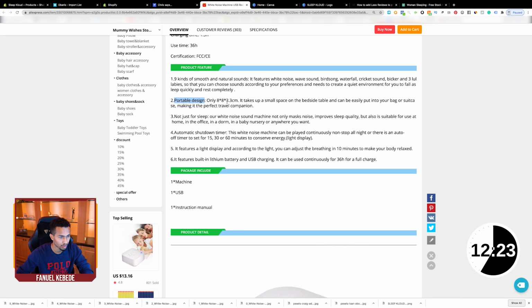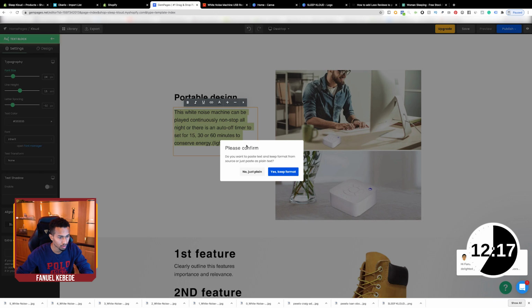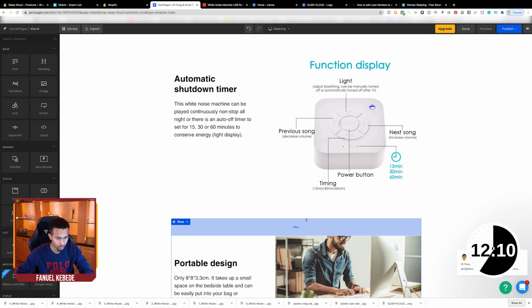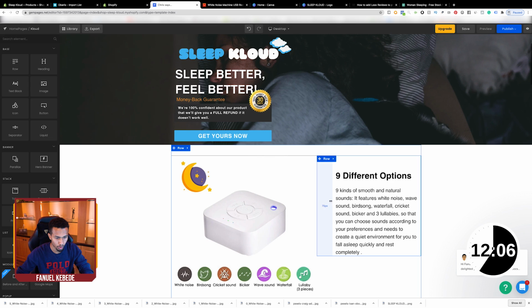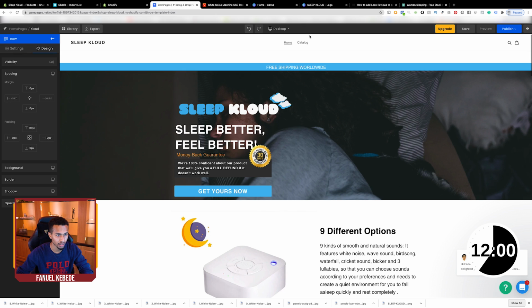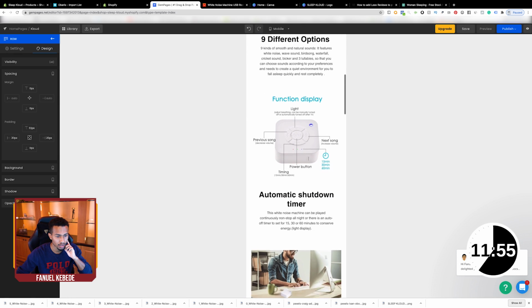Come back here and gonna drop it here again. Okay. Perfect. This looks much nicer. The next thing that I'm gonna do is I wanna look at it on mobile and just move stuff around to make it look a bit nicer. So let me look at it on mobile. Okay, so it looks pretty neat.